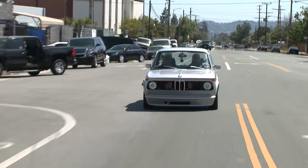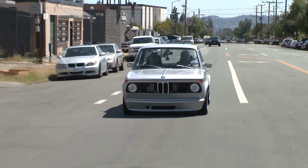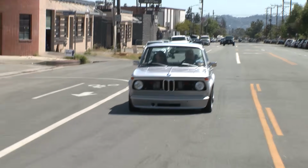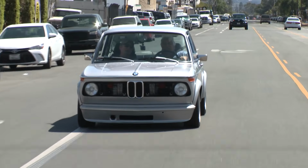How long has this car been done? 10 years. Oh, 10 years. We won Best in Show at Bimmerfest in 2010. Oh, wow. It's amazing this car was done 10 years ago.